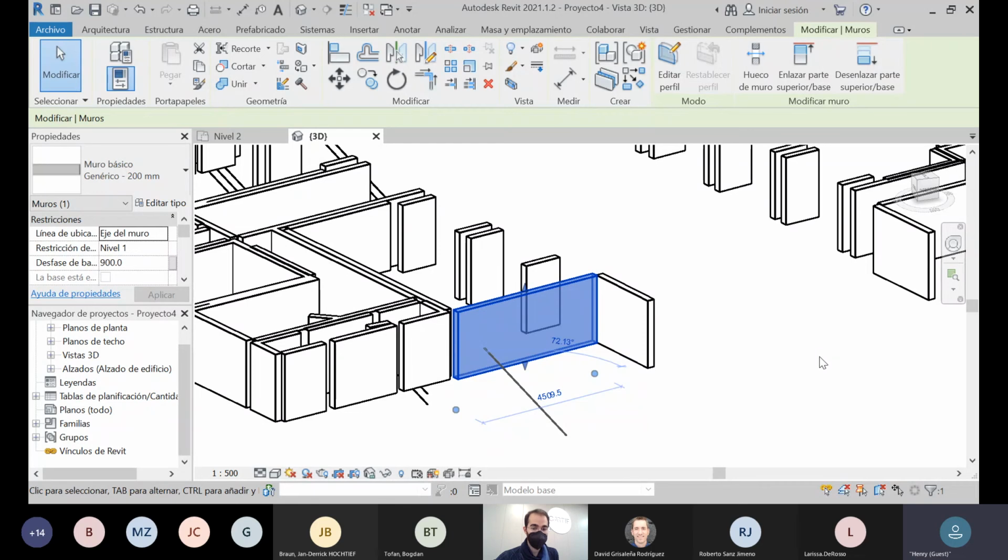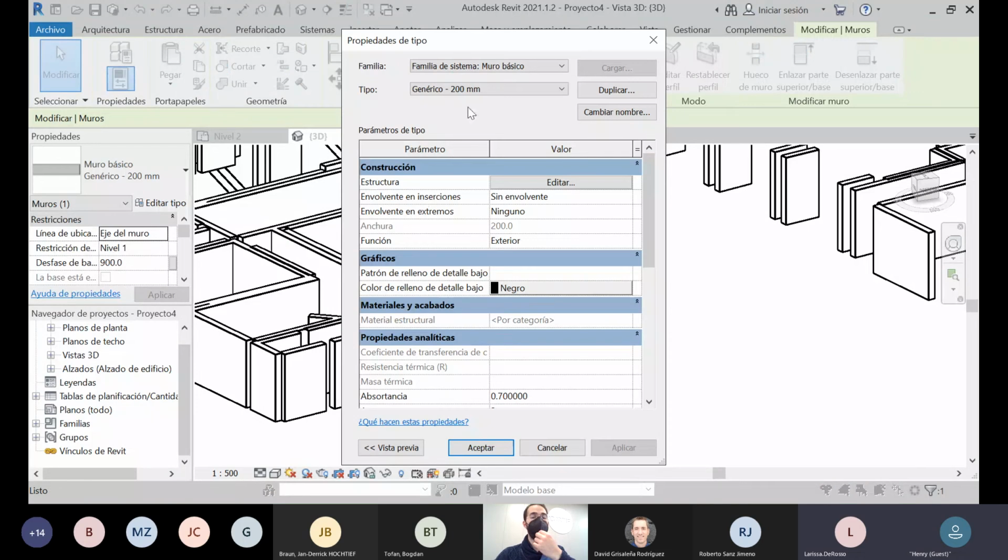Okay. So if you go to Edit Type, where you have it there, right? It's in Spanish, Editar tipo. Yeah, type. I'm sorry, Revit is not a program that I usually work with. It is in Propiedades, below Muro básico, Editar tipo. Yes. Above. Yeah, if you right click.